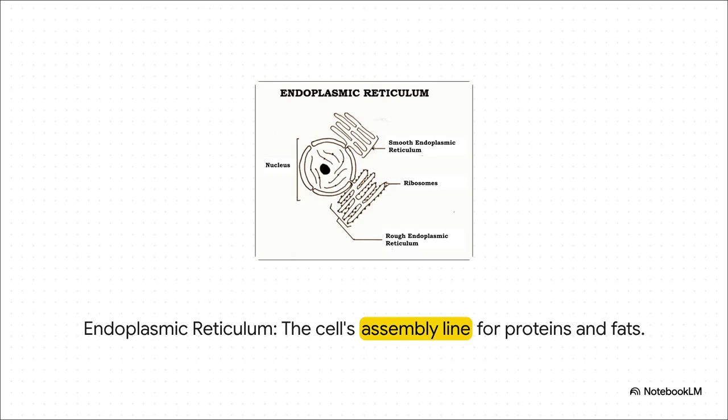Hooked right up to the nucleus, you've got the main assembly line, the endoplasmic reticulum. Seriously, this thing is a huge network of membranes, and its whole job is to build and ship out proteins and fats. And you see those parts that look kind of bumpy? They're studded with these little things called ribosomes. That's the rough ER, and that's the actual machinery making the proteins.